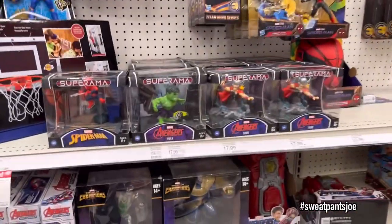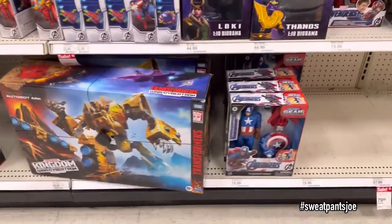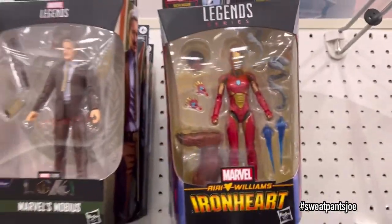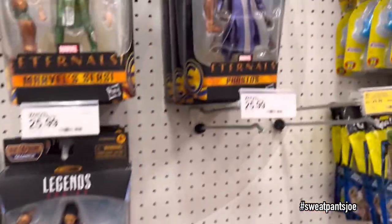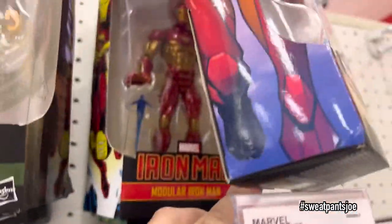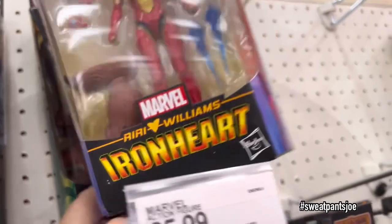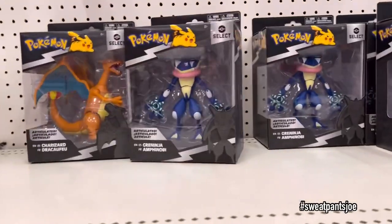Marvel, these Marvel Super-Ramas were kind of neat to look at. I didn't buy them, but they were kind of neat to look at. And the Marvel Legends is all Eternals right now. Yeah, Shang-Chi has been clearanced out, and the Eternals are on the shelf. That Iron Man and that Ironheart figure were really cool, as was that Dark Star. I didn't buy any of them.